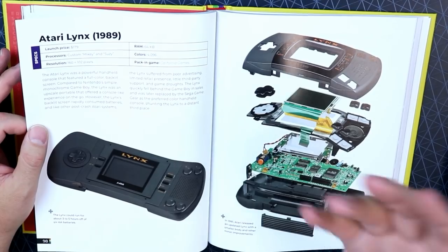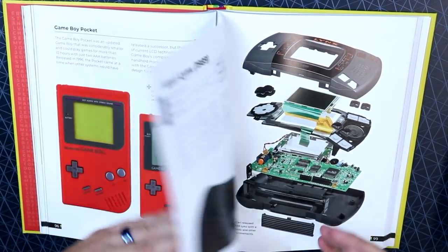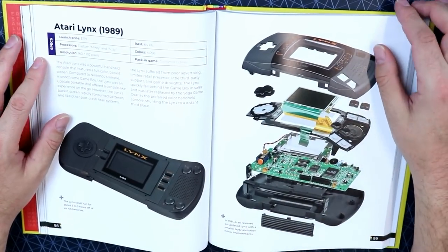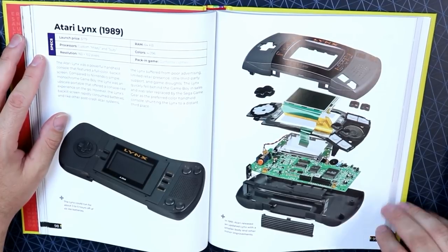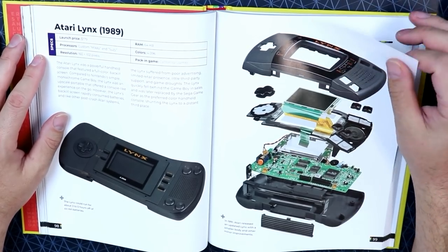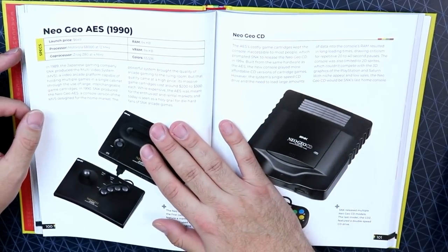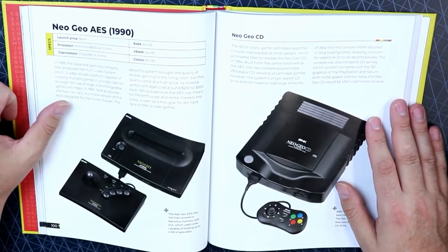Look at the Atari Lynx. Yeah, there's a lot of awesome games for it, but it was $179. And it released like the same year as the Game Boy. That's crazy. There's the internals. This thing is pretty crazy, taking it apart with that little lamp back there for your screen. I've taken one of these apart and I was just like, oh my God, I don't really want to mess with this. The Neo Geo AES, launch price $649.